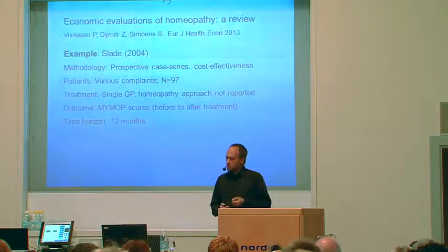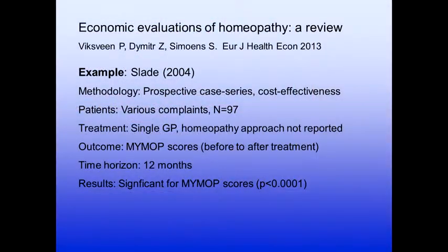The time horizon was 12 months, and the results showed significant improvements in MYMOP scores. Cost savings of about $250 per patient per year were found. You see here I've used US dollars. What we did in the study is we converted all currencies into US dollars because that makes it easier for people to compare the different studies. And also we accounted for inflation rates, and we used then the 2012 rate presented as US dollars, so you can compare the different studies.